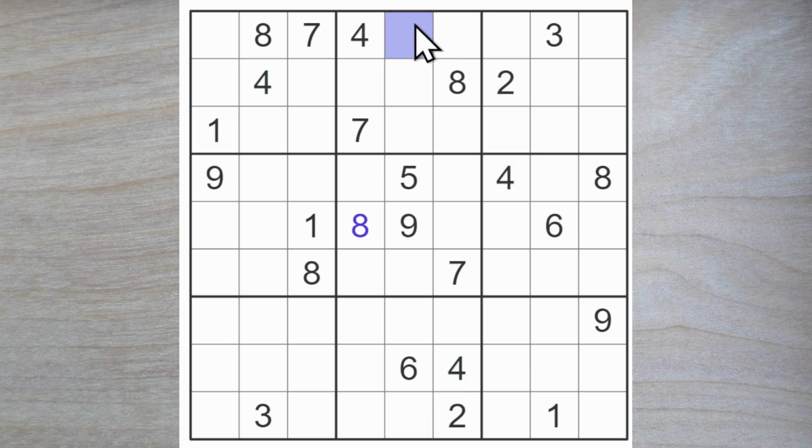And since we have a 4 blocking here, and these are 7, 8, we have only one square left that can be a 4 in this column, and that's here. These 4s block across. This 4 blocks down, so here's another 4. And I think that's it for the 4s for now.